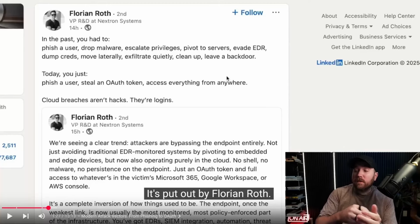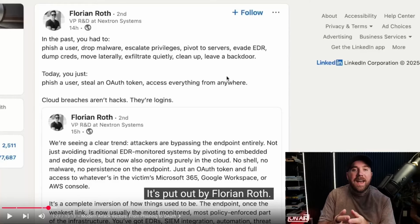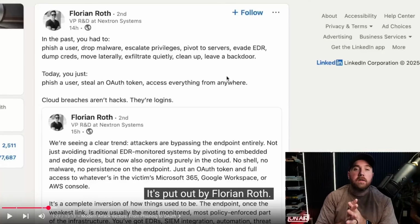So you used to have to phish a user, then drop malware, escalate privileges, pivot, dump creds, move laterally, exfiltrate quietly, clean up, leave a back door. Nowadays, you still have to phish the user, but then you can just steal an OAuth token and access all of the different SaaS apps that OAuth token is going to grant you access to. I love this last line. Cloud breaches aren't hacks, they're logins.